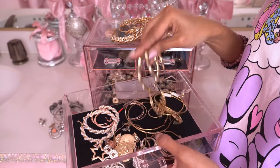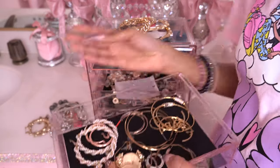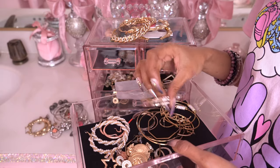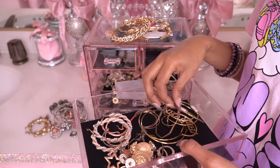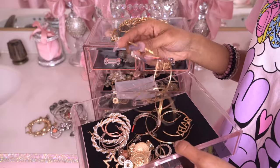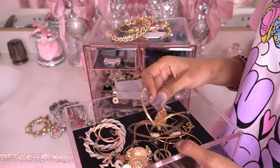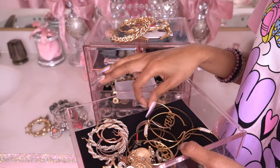And I have the classic bamboo hoops. But the problem with these is they're tarnishing, so I need to get new ones. So let's let that go. Gotta let go of the old to get some new. Where is this? Oh, it's over there. Okay. Ooh. This is another thing I hate about hoops, is that they get tangled. Okay, anyways, I don't know what that goes to.